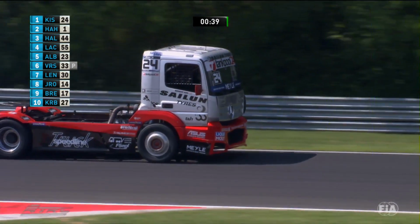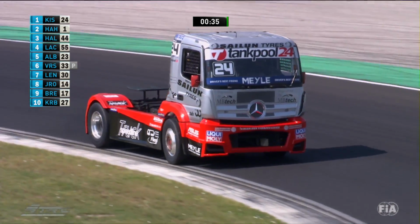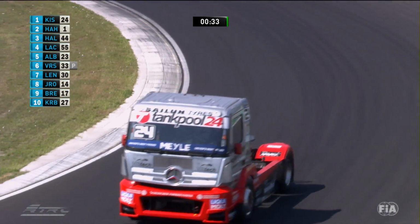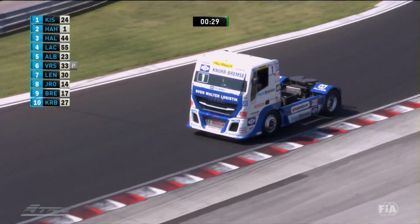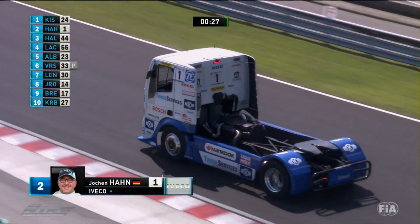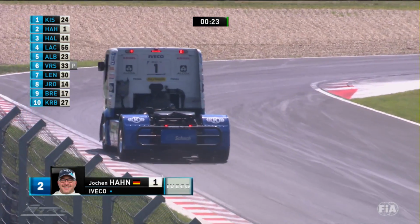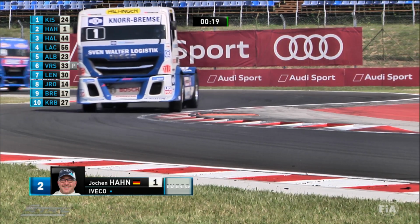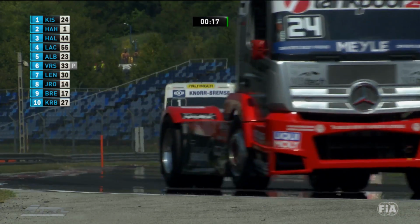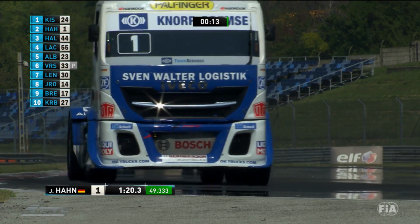Well, not from Norbert Kiss in his first sector, but Jochen Hahn, multiple champion, reigning champion in 2nd place, has set his fastest first sector. So look for the number 1 truck. There it is to close in on the 24. 30 seconds remaining until the checkered flag will come out. So it doesn't look as though Norbert Kiss is treating this as an enormously serious lap, because he's 8/10ths quicker than the rest, but Jochen Hahn fancying his chances, or maybe because he knows 3rd and 4th are so close behind him, he's just got to get a move on.